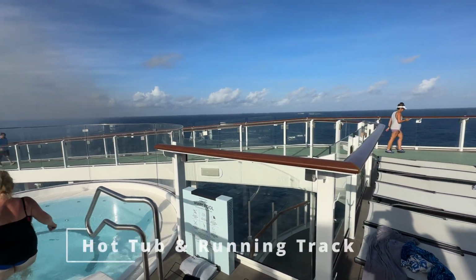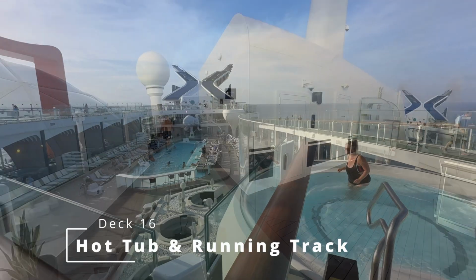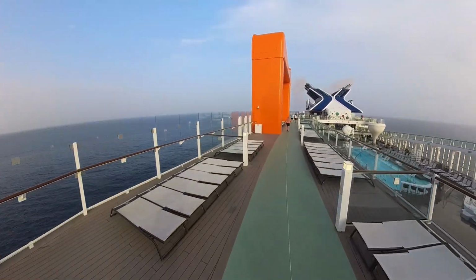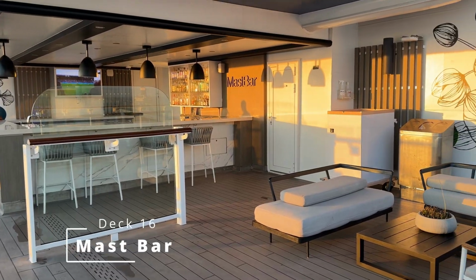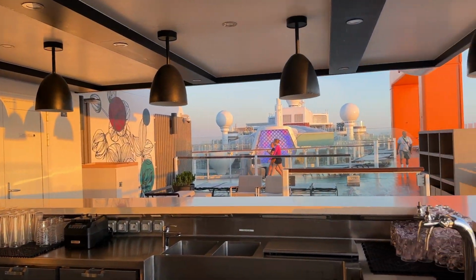Deck 16 is also where you'll find the upper level of the running track and one of the champagne hot tubs that overlook the pool. The running track on 16 will take you back towards the aft of the ship again before it descends around and down to deck 15 again. It's here that you'll find the mast bar tucked away right below the stacks and the Celebrity Beyond sign.